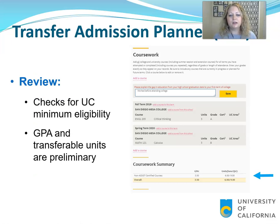You're going to review it and check, the system will review it and make sure that you have met minimum eligibility requirements. So this is a student that attended San Diego Mesa College. They took the English 205, which is their critical thinking. They have calculus here. Here's the explanation as far as a gap in their education. They were working before attending college. And then it shows a non-assist units and GPA, and then their overall as well. So the GPA and transferable units are preliminary. The UC campuses go in and look at it themselves. So they're not going off of this. This does a little bit of the work for them, but they physically go in and double check everything.